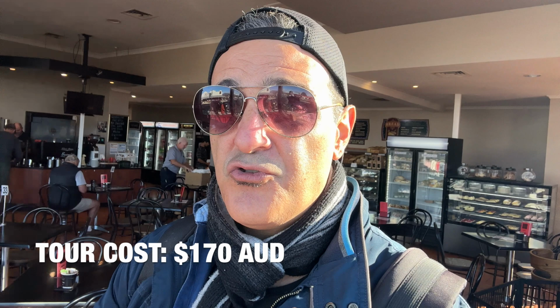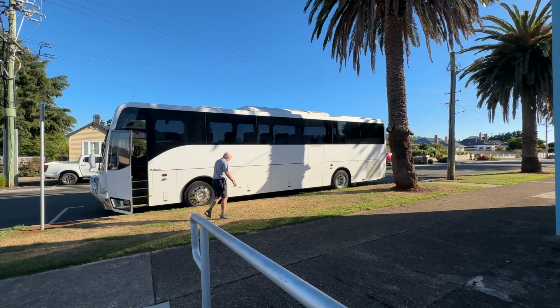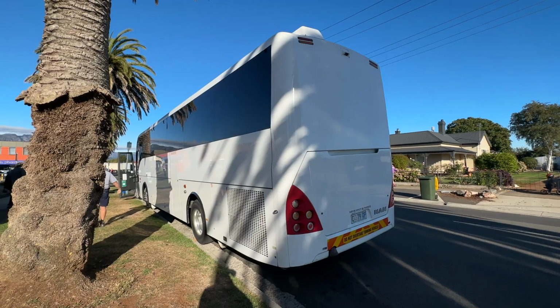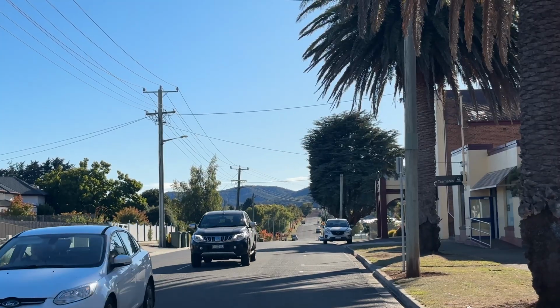So far, so good. This tour cost me $170. It's a 10-hour day trip up to Cradle Mountain. It includes lunch and entry into the national parks as well, which obviously incurs a cost here in Tasmania. All the parks are protected. Coach behind me, very nice coach, very comfortable, great day out. It's definitely cheaper to do a tour and probably better than driving up there yourself. If you want to drive up there, you can also do that. You can hire a car and then you can stay up at Cradle Mountain, or at least near Cradle Mountain as well. I am only doing a day trip.